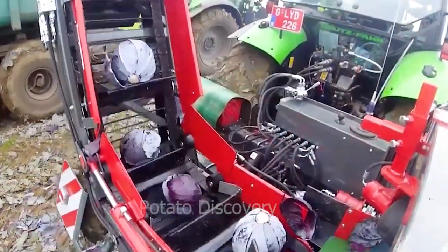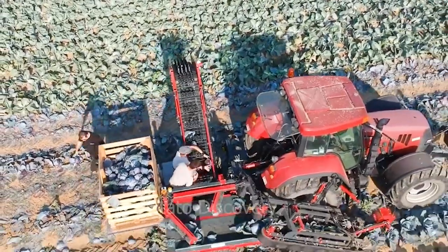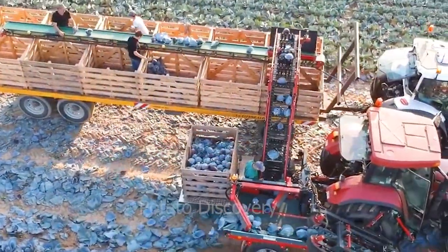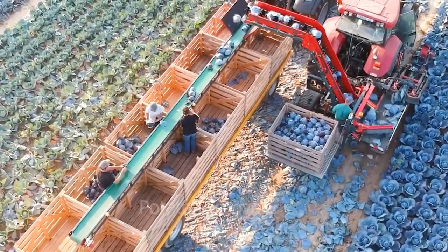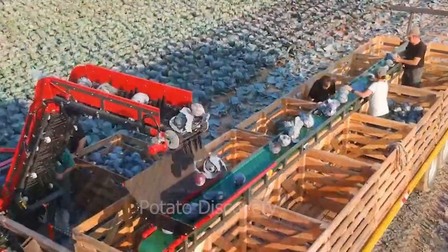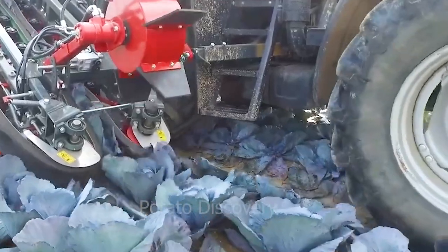Then, the farmer standing on the cart will manually pick up the cabbage and remove the fallen leaves. After being selected, the cabbage will be put on the conveyor belt to be placed in large boxes on a trailer that moves in parallel with the cabbage harvester. After the cabbages are loaded, they are brought to the point of sale. This machine can be used to harvest different kinds of cabbage, such as red cabbage, white cabbage, and green cabbage.